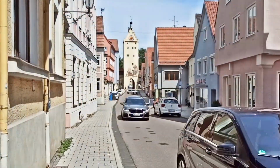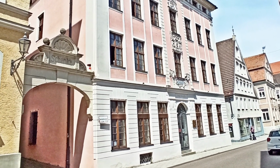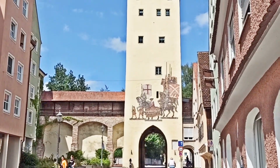In Elmer Street we pass the so-called Paris House, a three-story palace-like building with a hip roof and rococo facade. And then we go out of the city via the richly painted Elmer Gate.